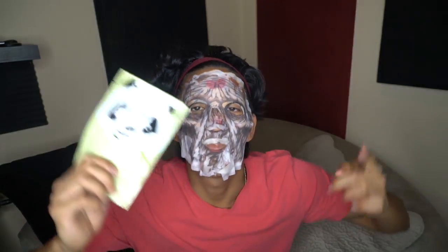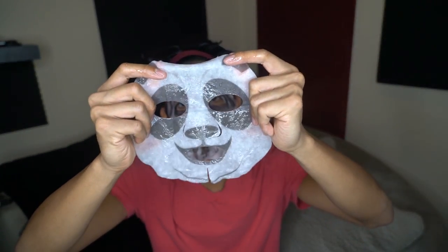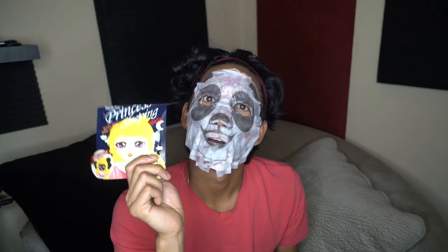Panda zoo. Panda. Okay, here we go. Panda mask coming out. Woo! Panda. Ooh, look at that. That one smells different too. Why do they all smell different? Oh my goodness. Panda.